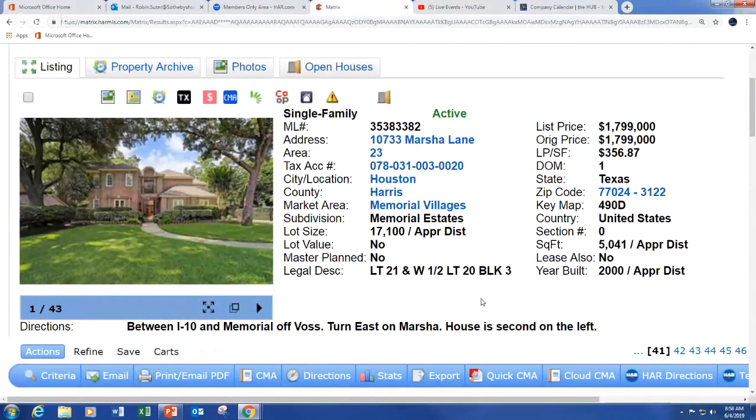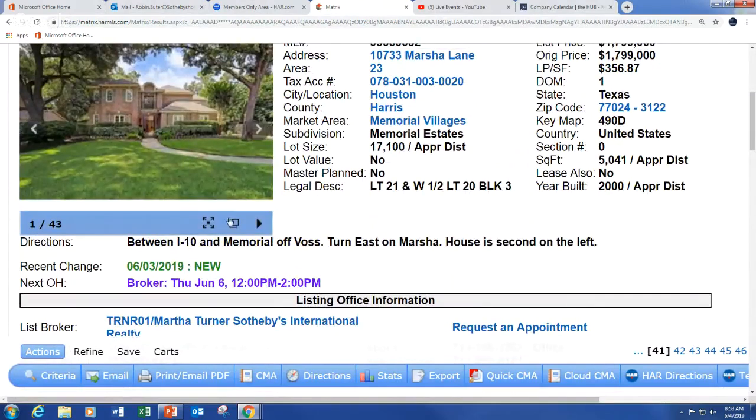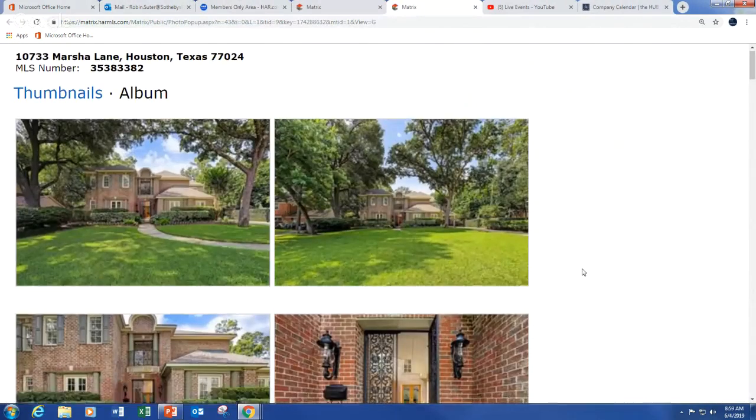10733 Marsha, $1,799,000, Charlotte Leach. Make sure y'all are paying attention.